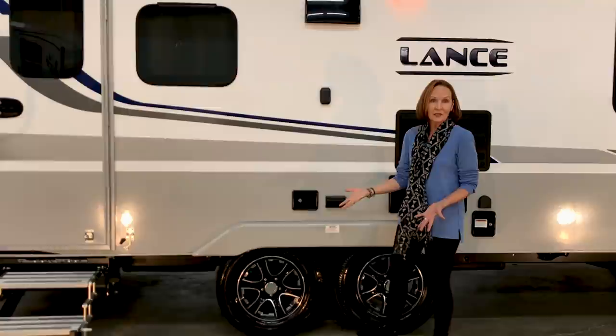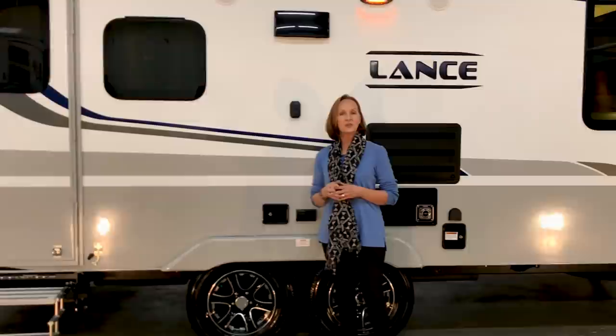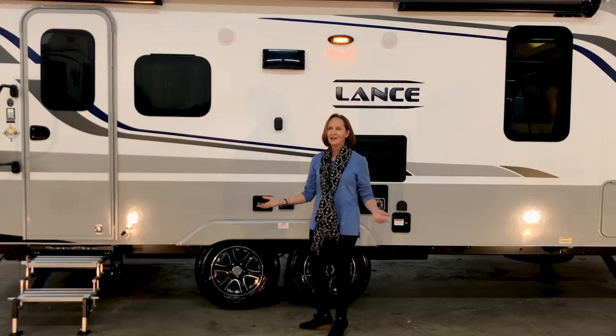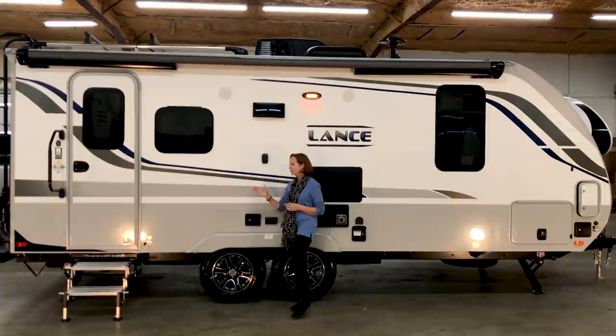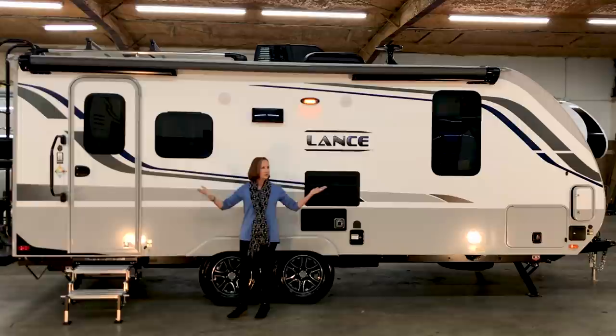We'll show you how the awning works shortly. It's an 11-foot awning. It's going to create a wonderful patio area out here. Not only is it a one-piece push button, but you'll notice there's no arms. Lance uses an armless awning so that you don't have those arms coming down into your trailer that you're going to bump into. Full view of everything that's out there with no arms as hazards.